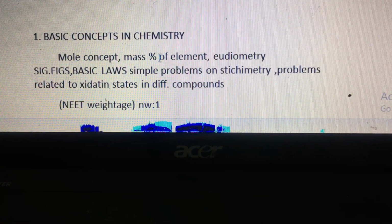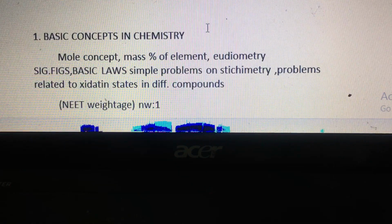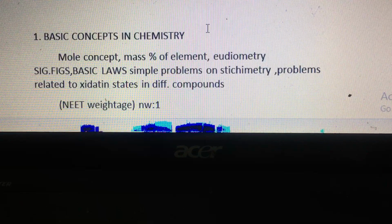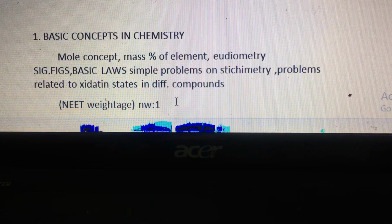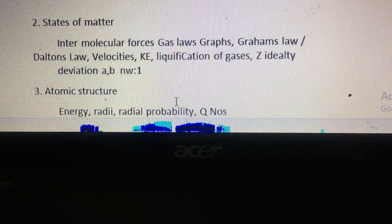Now, the first topic I would suggest you go through is the basic concepts in chemistry: mole concept, mass percentage of elements in a given compound, eudiometry, the method of finding the molecular formula of a compound by measuring the volumes of gases, and of course basic laws of chemical combinations, simple problems on stoichiometry, problems related to oxidation states, and balancing redox reactions. That's all. If you have all these ideas, you will definitely get 1 mark. You should study this topic, basic concepts in chemistry, thoroughly.